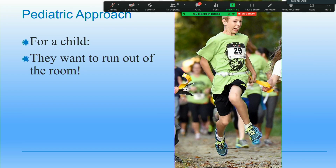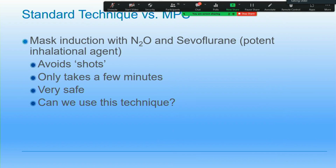If you try to do this with a child, they'll be running out of the operating room. They will not hold still. They will not allow you to do anything that we just mentioned. So Richard believes that putting the IV in is probably the hardest part with a child, and he tries to avoid this by using a mask, often with a combination of nitrous oxide, laughing gas, and sevoflurane, and avoiding shots.